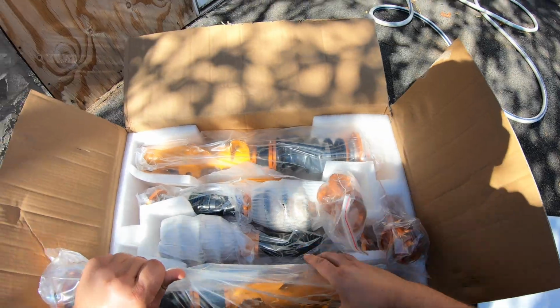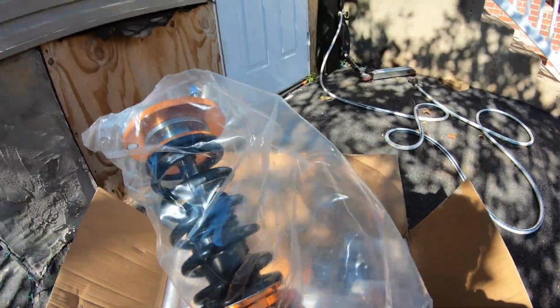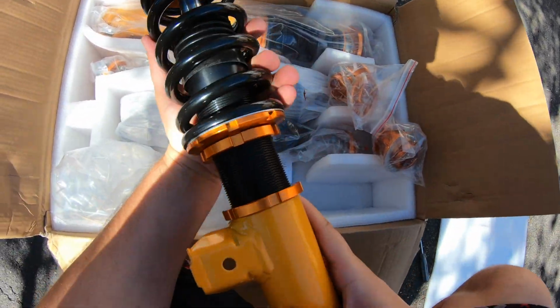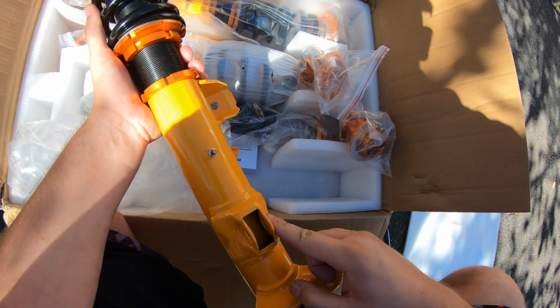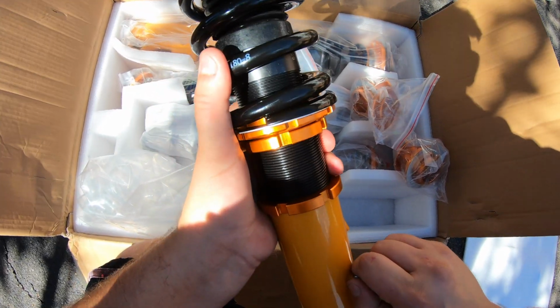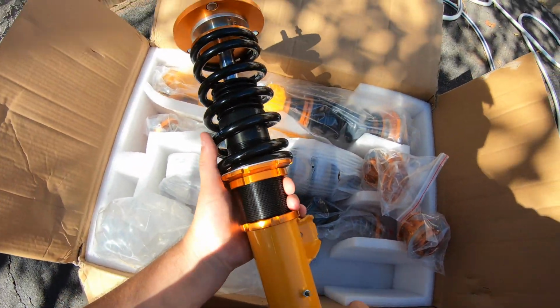Now this is the front. It is heavy though. Maybe a little bit heavier than the K-Sports, but as you can see, the welds are pretty good. I know this is a weak point that a lot of people say, to put a washer if you're going to be drifting this thing. I'm not going to be drifting this, or at least on these, so I'm not going to put a washer here.